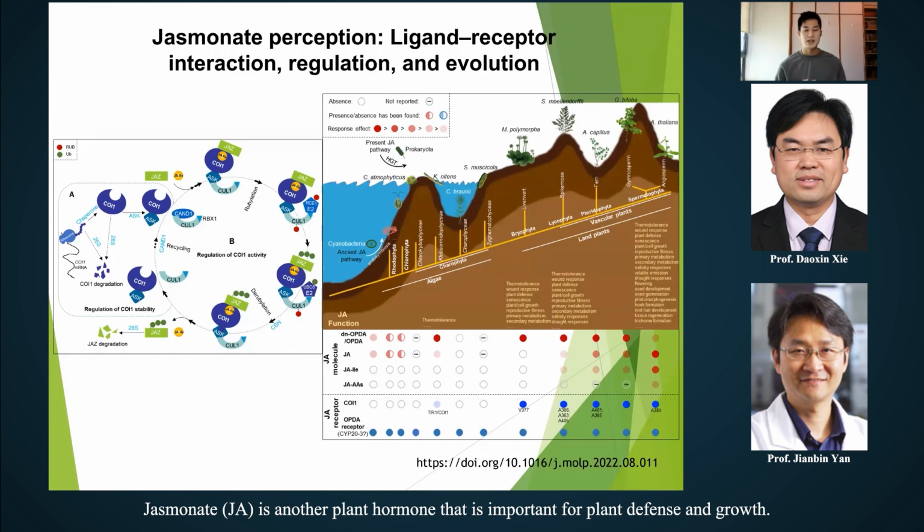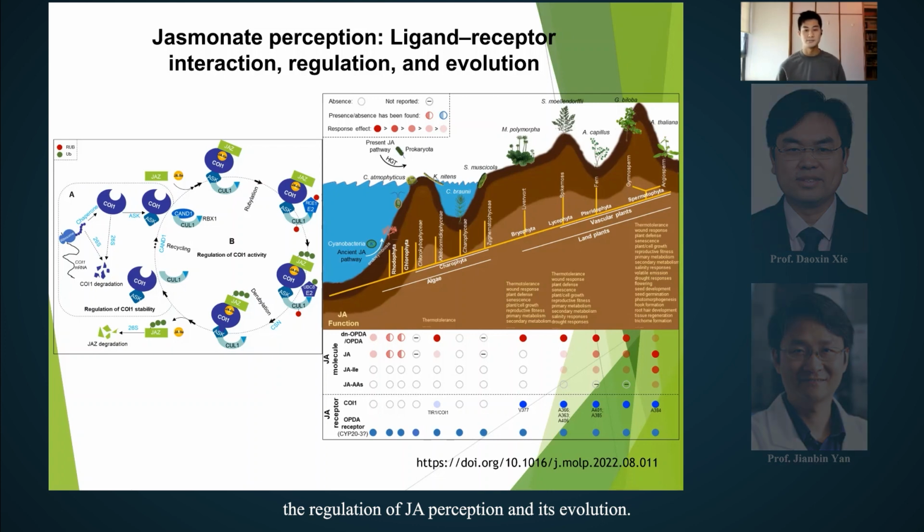Jasmonic acid, known as JA, is another plant hormone that is important for plant defense and growth. Professor Daoxin Xie and his team from Tsinghua University summarized the ligand-receptor binding techniques used for the characterization of phytohormone-receptor interaction and introduced how the receptor COI1 and the active jasmonic acid molecules were identified. They then provided a comprehensive discussion about recent advances in the regulation of JA perception and its evolution.